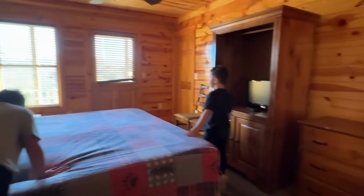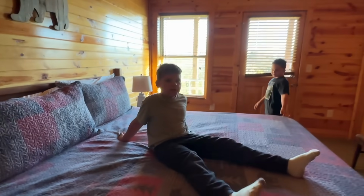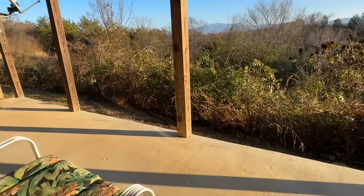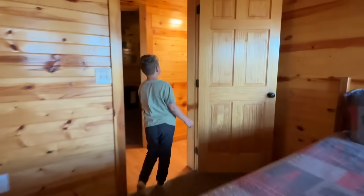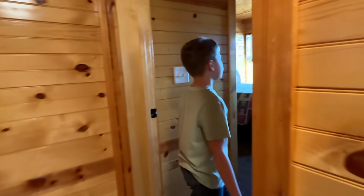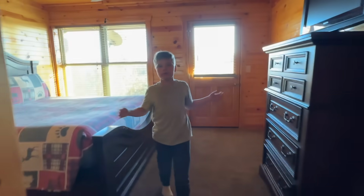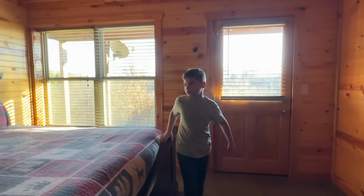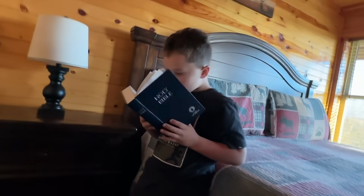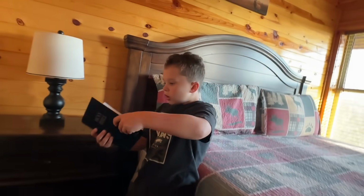Okay, is this where you guys are sleeping? Yeah, it might be. A small patio out here, which is kind of nice. Oh, yeah. This is really nice. All right, what else do we got? Now we have our other room. Another family will be sleeping in this room. So we got another bedroom with a bathroom and a door to the patio. Every room has a TV. Oh, Finn's just opened up the Holy Bible. You can do a little light reading.